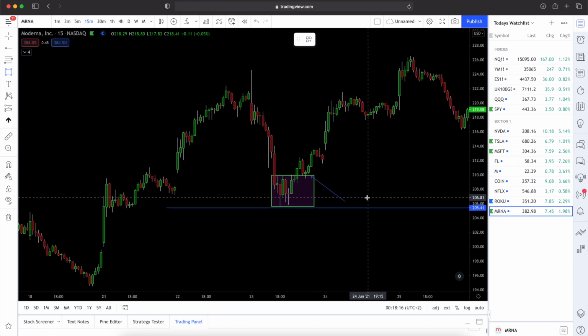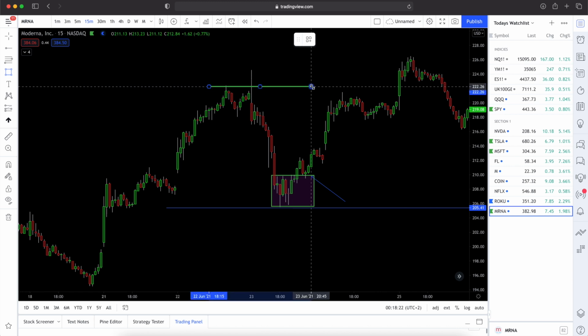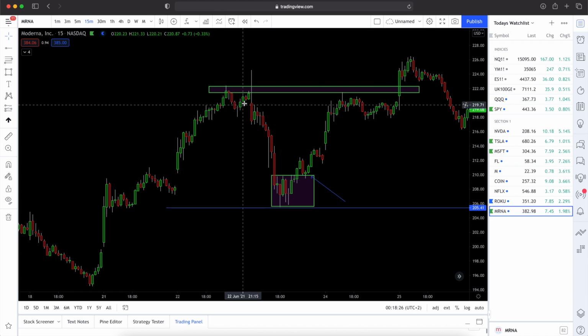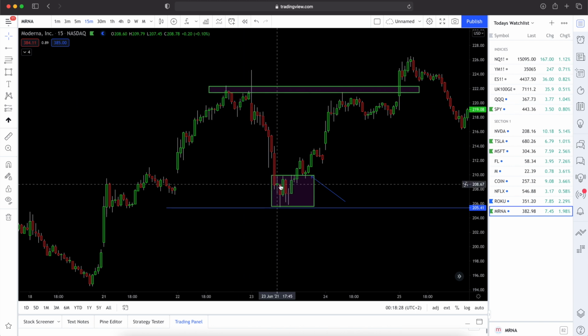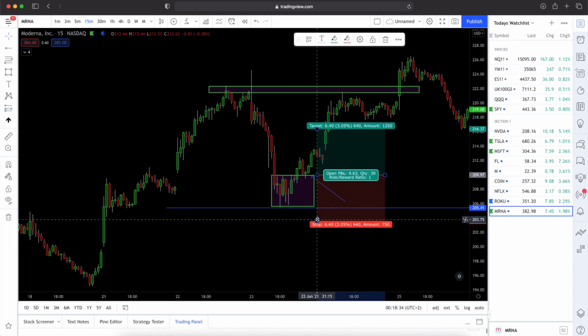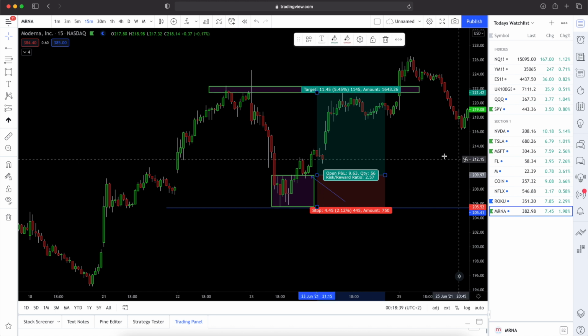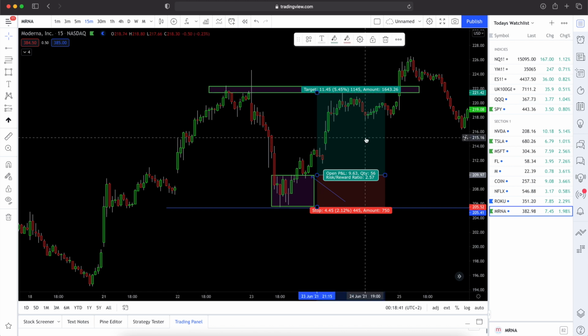Simple. Resistance is basically a historical part on the chart where price has trouble breaking over, right? So here price has trouble breaking over historically, right? We hit, we bounced, we hit, we bounced. Okay, this is a resistance. What do you do? You enter here, you put your stop loss here, and you exit at resistance. So you exit right here for a 1 to 2.5 risk to reward trade.